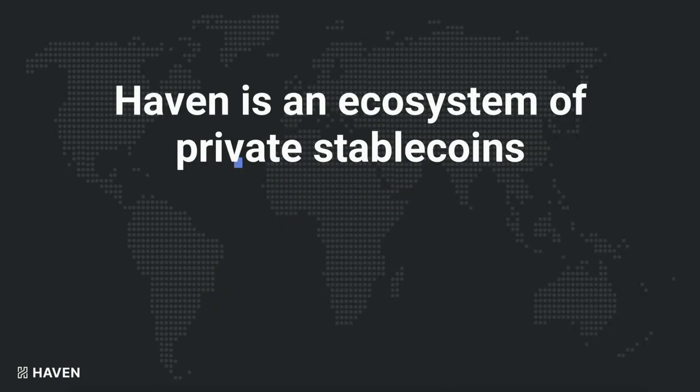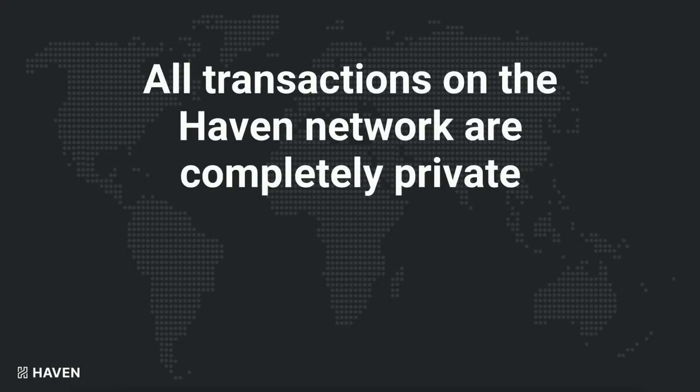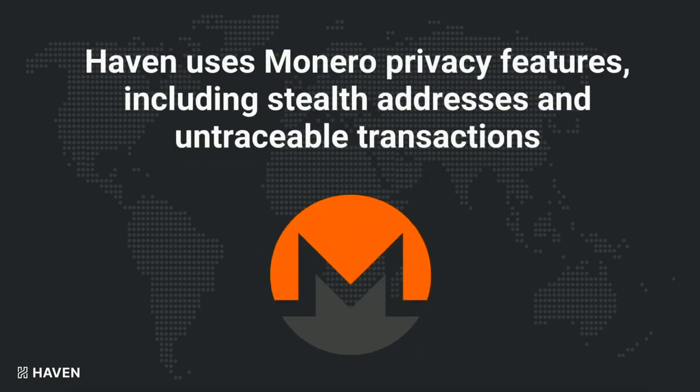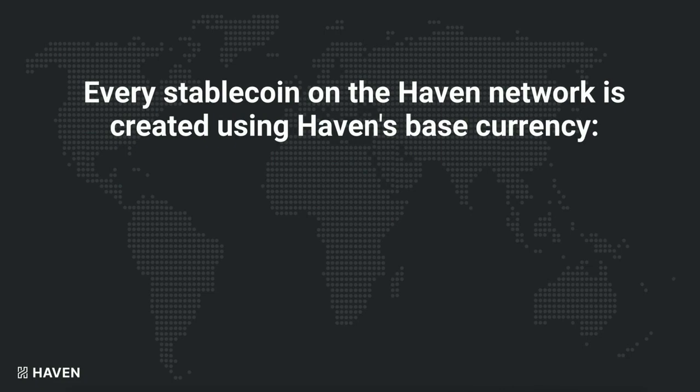So what exactly is Haven Protocol? Haven Protocol is a proof of work cryptocurrency. It is based on CryptoNote protocol with a block time of 2 minutes. Haven is built on top of Monero, which is widely considered to be the leader in privacy technology in terms of cryptocurrency. Haven inherits all of Monero's privacy features.